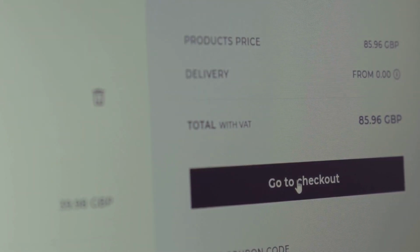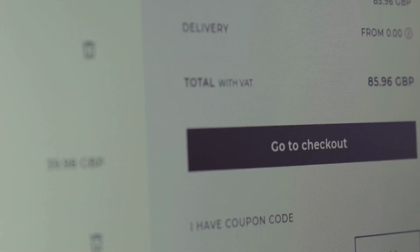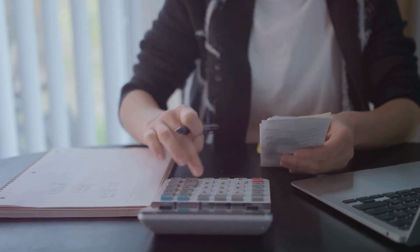Step 3. Set your price and shipping options. Consider the competition and what similar products are selling for. Think about how much it costs you to make or buy the product. Factor in all your expenses, including shipping and handling, then add a little profit. You want to make sure you're covering your costs and making a bit of money. Boom, you just listed your first product on Amazon. Congratulations, see? I told you it was easy. With just a few simple steps, you're now an Amazon seller.